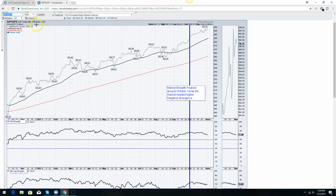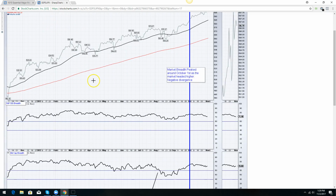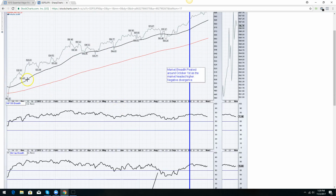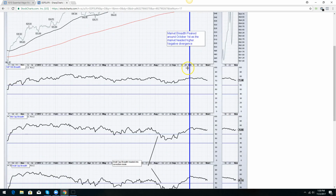So this is the S&P 1500. This is just breadth, okay? So you have really, this is the market. S&P 1500, this line, I mean, it's just been on a steady Freddy, right? It's a 50-day and the 200-day. Well, I have this blue horizontal line because now let's look at the S&P 500 breadth and the mid-cap breadth and the small-cap breadth. Well, this is the percentage of stocks that are above their 200-day moving average.